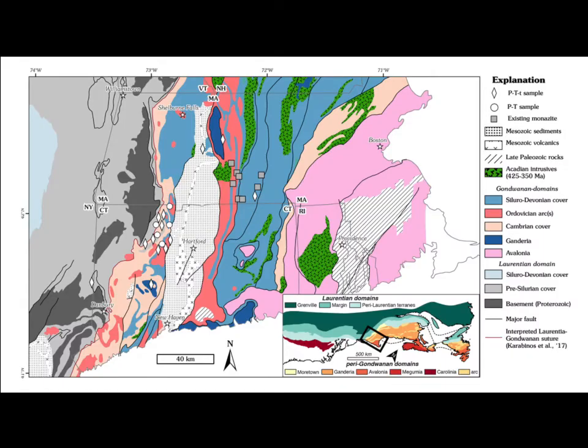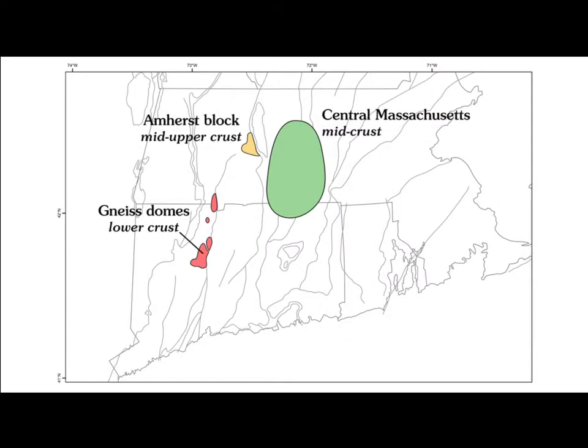This simplified tectonic map highlights the location of samples we've analyzed in the course of our study. We won't have time to discuss all these samples today. Let's focus in on three areas that highlight the upper-to-middle, middle, and lower crust. Let's go through these from top to bottom, starting first with the Amherst Block.